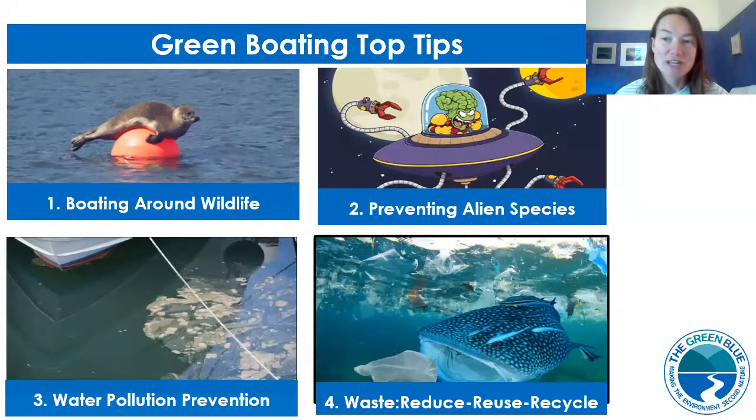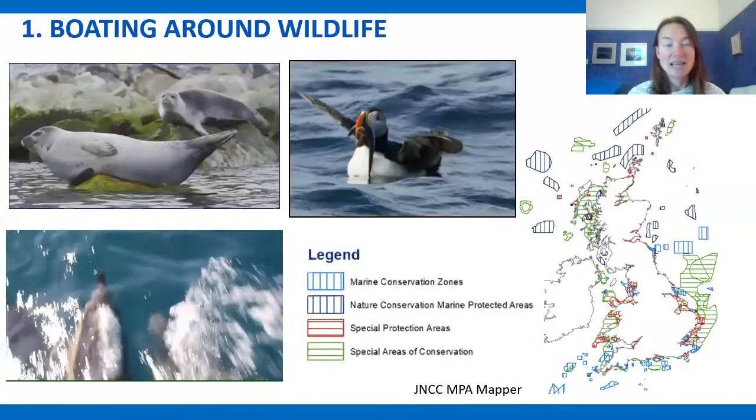Then we have number three, which is water pollution prevention. What can we do on board in terms of cleaning and when we're using oil and fuel on our RIBs, for example? And then we've got number four, which is quite a prominent issue in the media at the moment and in our lives, is around waste and in particular plastic pollution. But what can we do as boaters to reduce, reuse and recycle? So we're going to start with number one, and it is boating around wildlife.